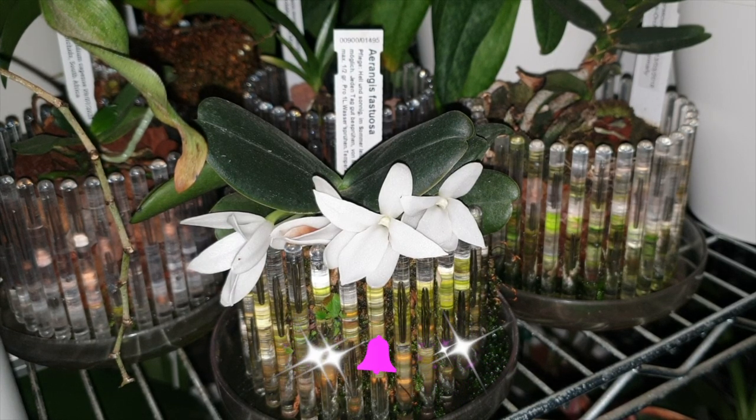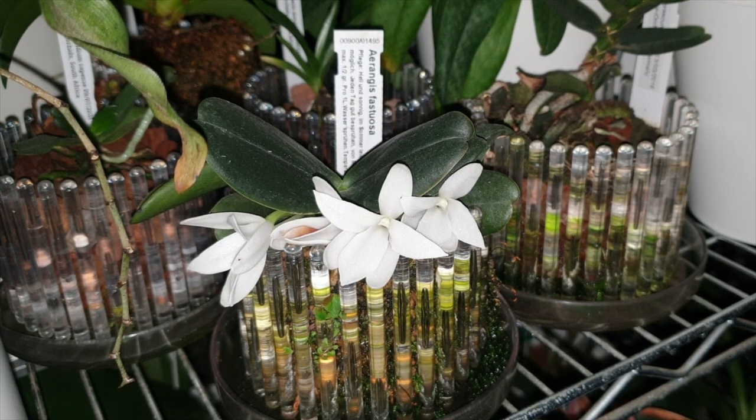But before I love and leave you, I just saw something out of the corner of my eye. I am not gonna ignore this orchid, but know that I am signing off right now because the fastuosa is the perfect orchid to sign off. But there's gonna be one more clip because there's someone else hiding in the darkness. I'm gonna share that with you.